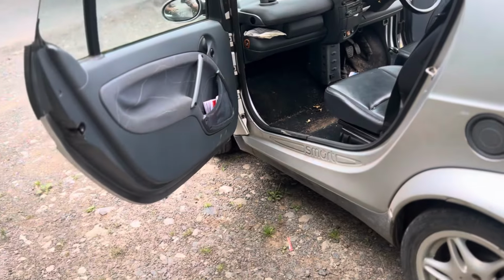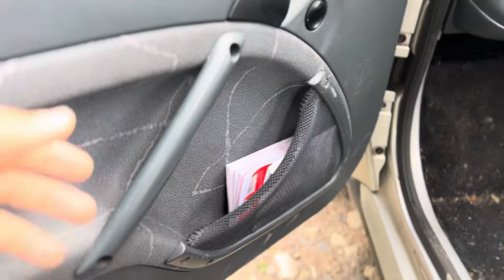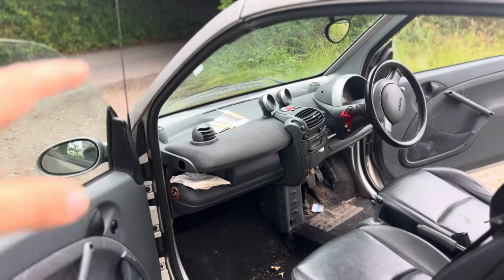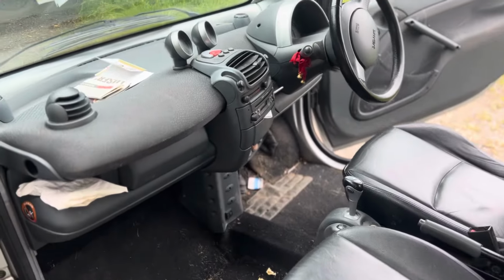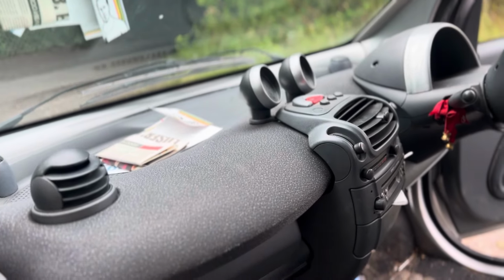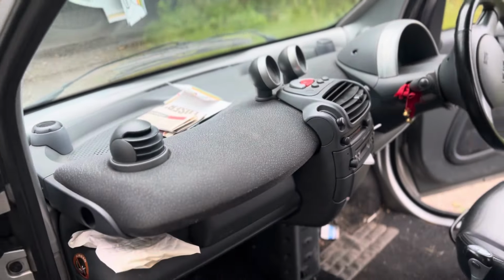Again, you've got quite a bit of storage. You've got big old door bins to fit lots of stuff in, lots of books, etc. You've got little cubbies, one there that's got wheel bolts in it currently. The dashboard as well, you've got lots of space to put stuff on. I've seen people with actual luggage on the dashboard because it doesn't really take up much visibility out the windscreen. So that's another little tip, another easy way of getting some more space.